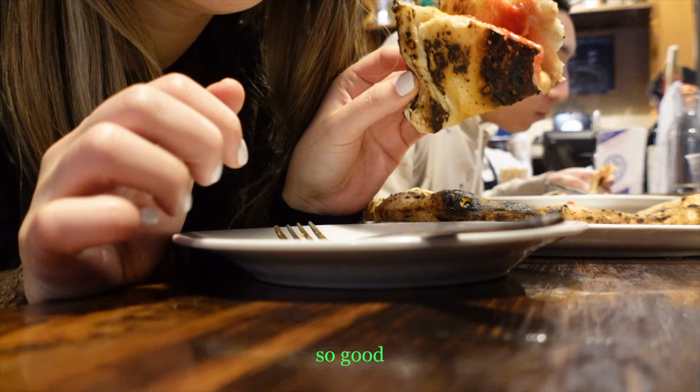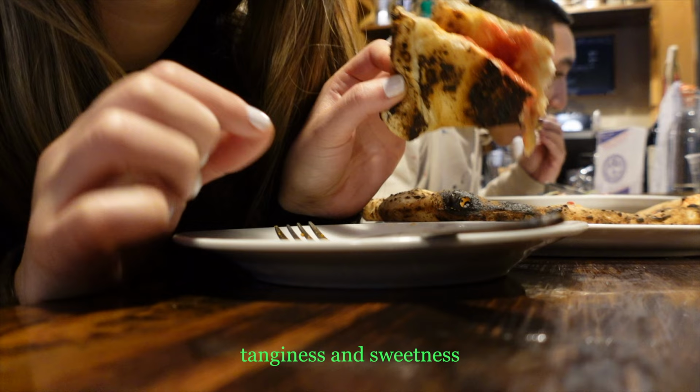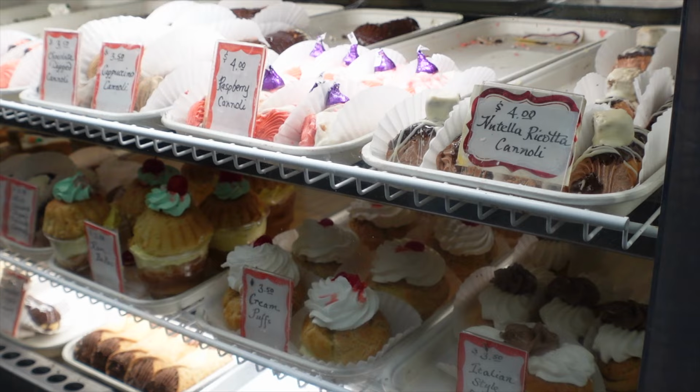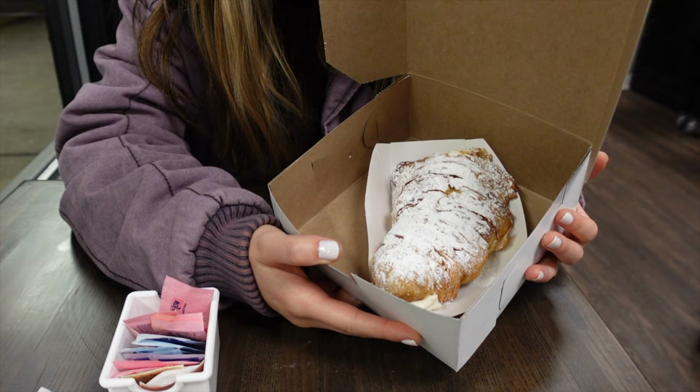The key to the best pizza is using San Marzano tomatoes, which are like the perfect tomato breed for the best pizza because it has the perfect amount of tanginess and sweetness. And it's actually really rare. Like, a lot of San Marzano tomatoes are not real San Marzano tomatoes. I know this because I've been watching a lot of Stanley Tucci on the plane. Lobster tail.